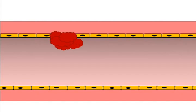Another possibility is that the clot may continue to grow or enlarge. This expansion is referred to as propagation. Propagation takes place when the body's natural coagulation inhibitors are overwhelmed by the stimulus for clot formation, and the body's natural fibrinolysis response turns out to be inadequate.